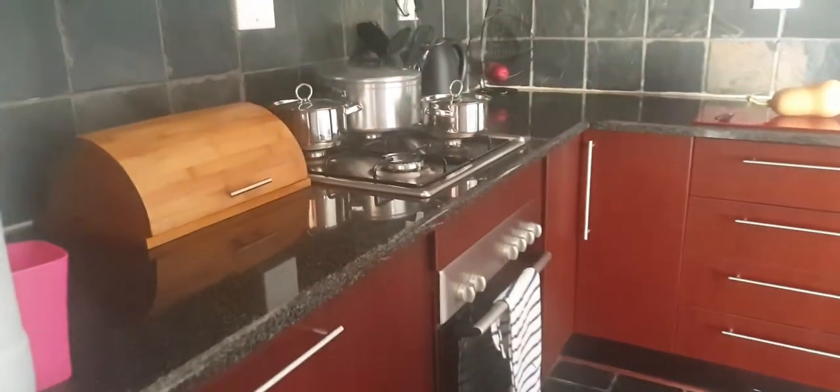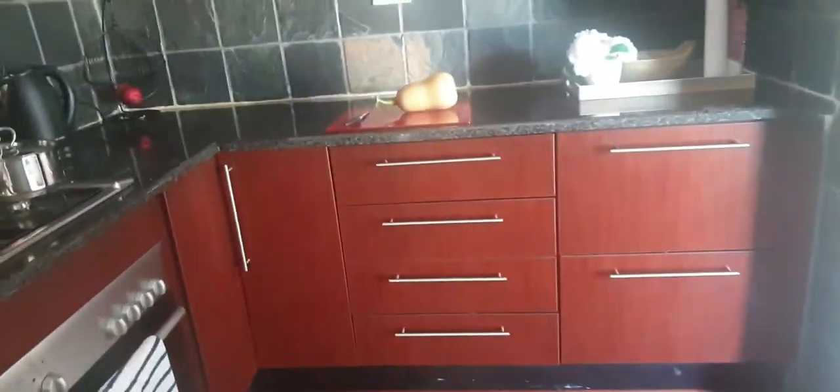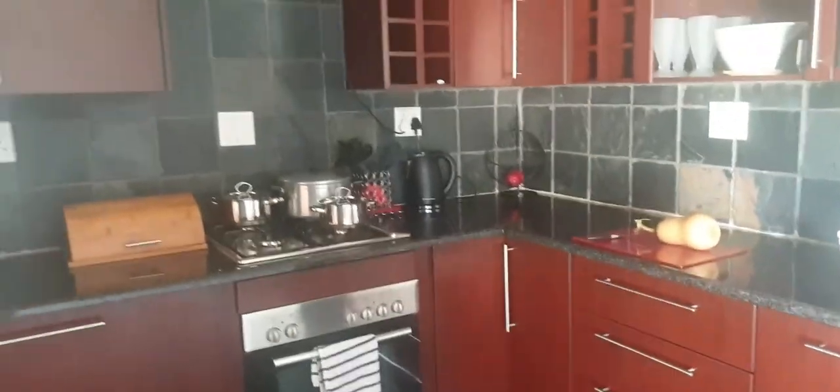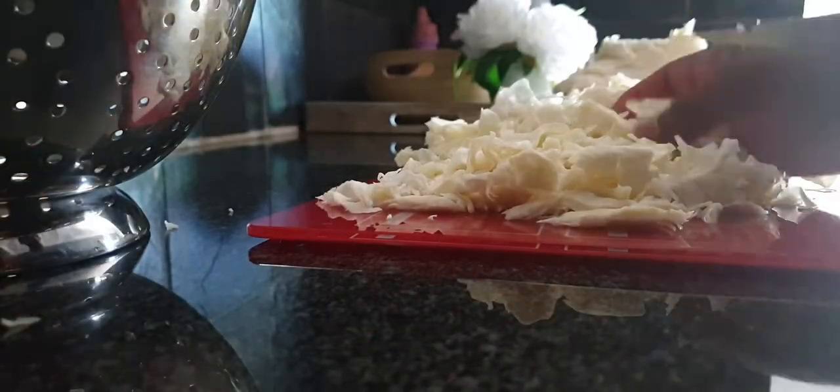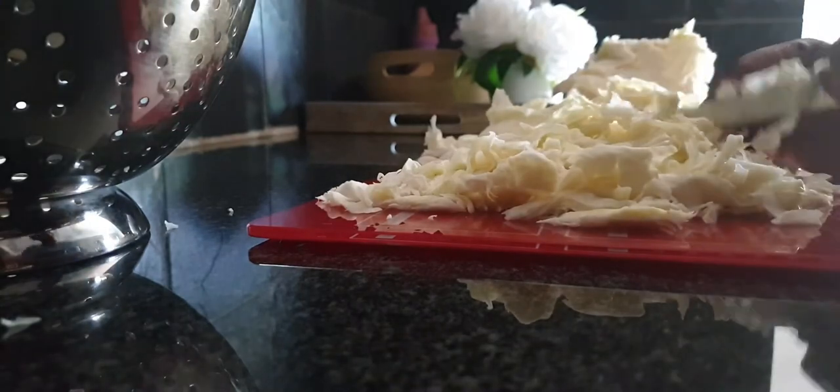With the dishes all washed and packed away, and the countertops clear and clean, and my floors swept and polished as well, I could finally start on that lunch as well as supper.